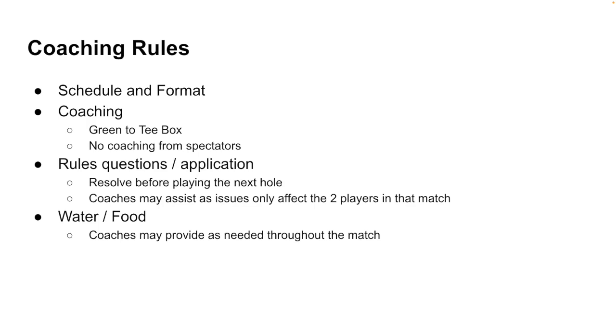And then water and food. This is a little more relaxed environment. There's only the two competitors playing each other, so there's not a perceived advantage one way or the other. Coaches can provide and help for anything that's needed throughout the round.